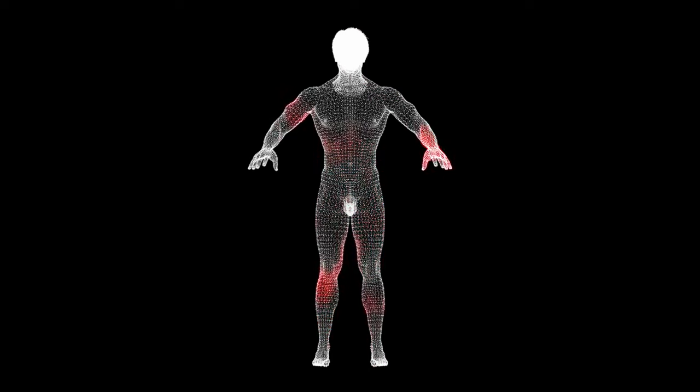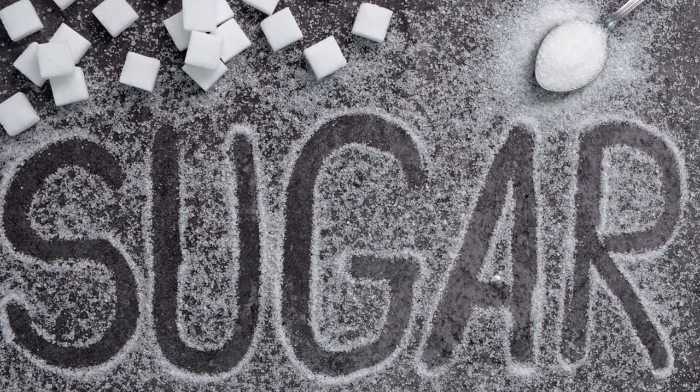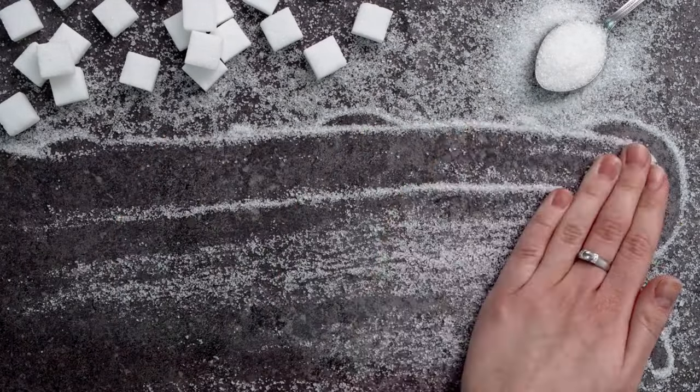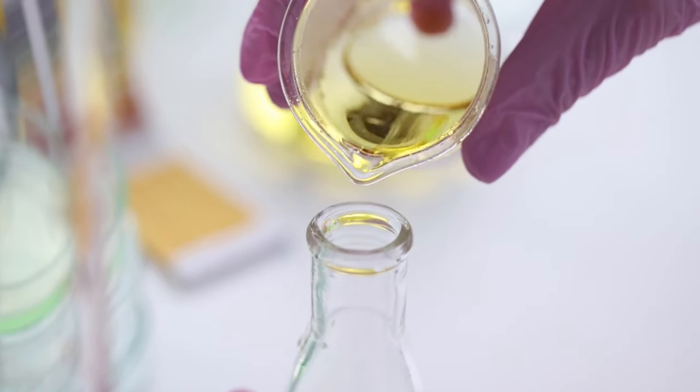Here's why they're bad for us. Number one, trans fats are linked to heart disease and inflammation. They are high in sugar, which contributes to weight gain and diabetes. And the artificial additives are linked to various health issues.